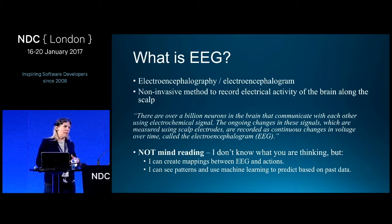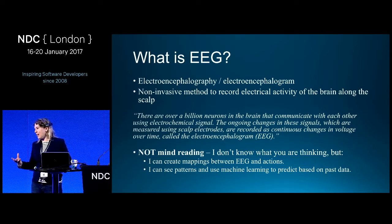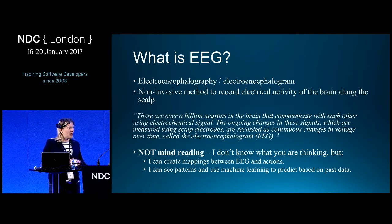And then also actions in the virtual world. I'm going to attempt to do that in just a second. You will see. And secondly, I can see patterns in the data, or more accurately, I can train a model to see patterns in the data and then use machine learning to make predictions based on historical data. So if I see a series of brainwaves that indicates that someone has been lying in the past and see that same pattern again, then that can indicate that, oh, okay, you're lying to me. Those are the things that we're going to do here today.